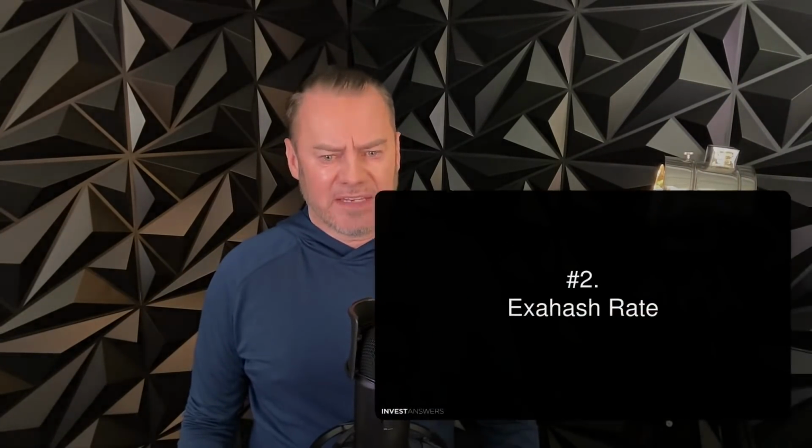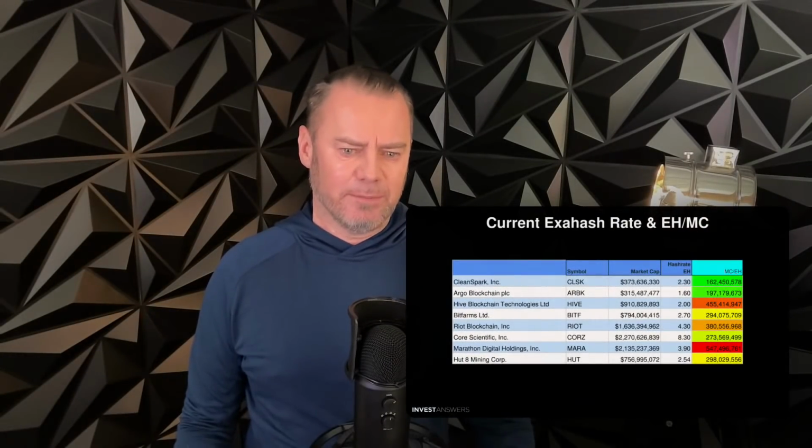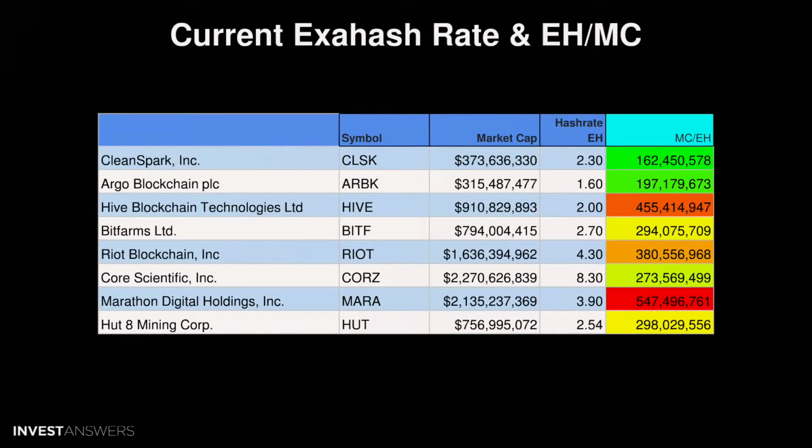Now, number 2 is Exahash Rate. Let's talk about this for a second, but with a couple of other ratios too. So CORZ is a beast with an exahash rate of 8.3. This is a new company. They just IPO'd back in January, and they plan to grow this to 40 by year end. 40 exahash. I have no idea where they're getting all of their miners, but that's their plan. The rest will hover between kind of 2 and 3 exahash mark.